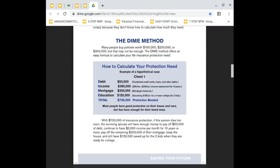It's not your entire mortgage, it's the balance of your mortgage. So the balance of your mortgage, if it's $200,000, you're going to put that there. And for the educational plan, as you can see, it's $120,000. This assumes that each year tuition for college is $15,000. So a four-year college for two kids gives you $120,000, because four times 15,000 is 60,000, and two kids, two times 60,000 is $120,000.